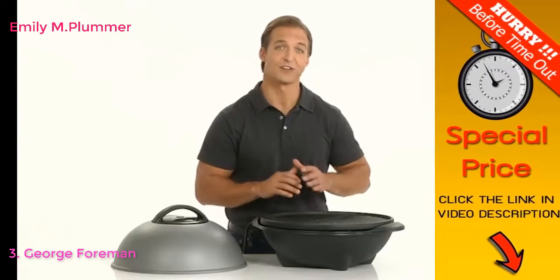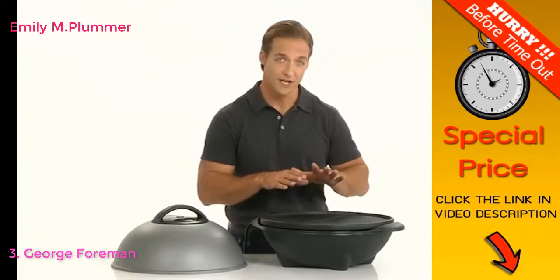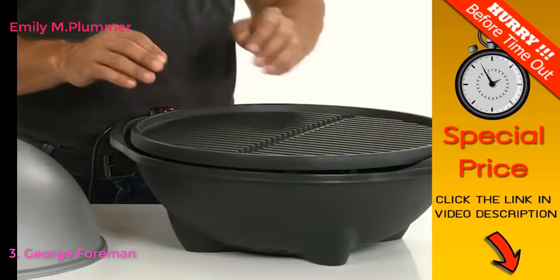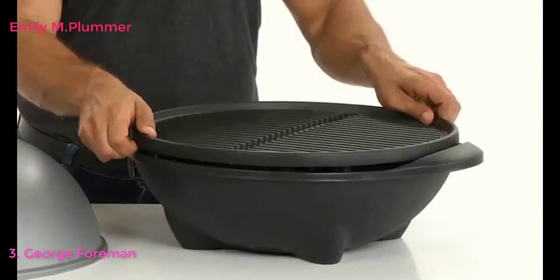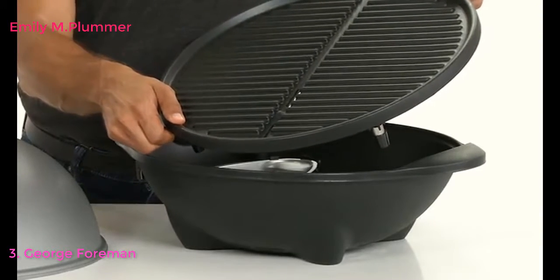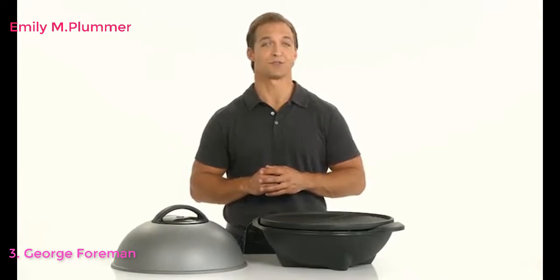The George Tough Nonstick Coating makes everything manageable. Signature Foreman heating elements deliver even heat from the center to the sides of the grill. The included removable stand allows for the complete grilling experience, indoors or out. And with a removable grill plate, cleanup is beyond simple. The George Foreman Indoor-Outdoor Grill, now serving your party of 15.